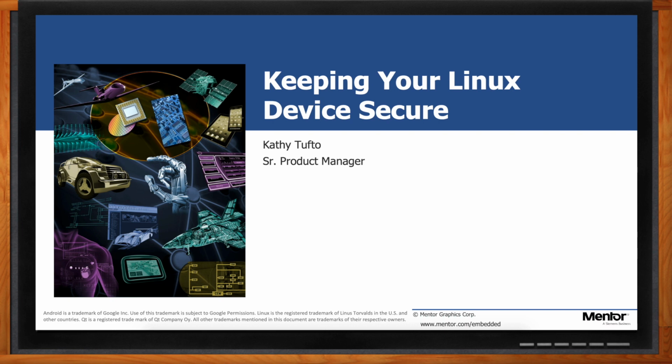Okay, so we're talking about Linux security today. But Kathy, before we jump into the details, what do you see are the biggest security challenges in this field in particular? So, if you're responsible for development of a product that includes complex software and connectivity to the internet, then you have many things that you're probably concerned about.